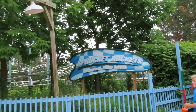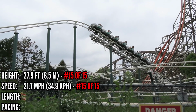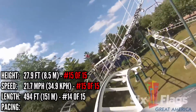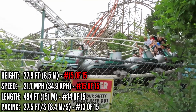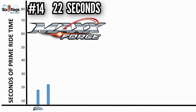This park doesn't have a true kiddie coaster. This is kid-friendly, but it's almost 30 feet tall and goes over 21 miles per hour. It is the shortest coaster in the park, but only by 1/10 of a foot. It's also last in speed, second to last in length, and third to last in pacing. Whenever you see the smallest coaster not having the worst pacing, you know there has to be a wild mouse somewhere in the mix.